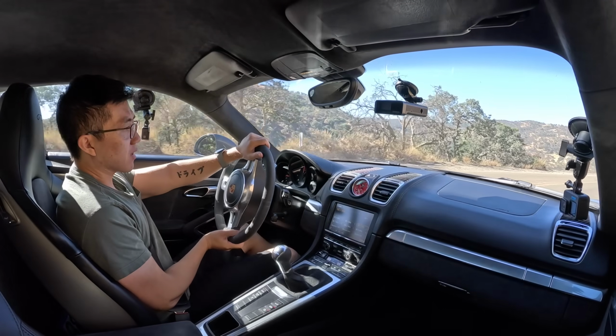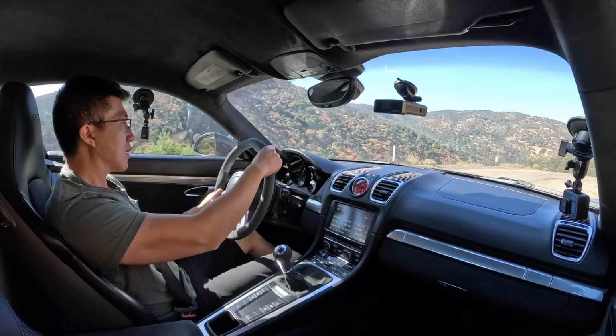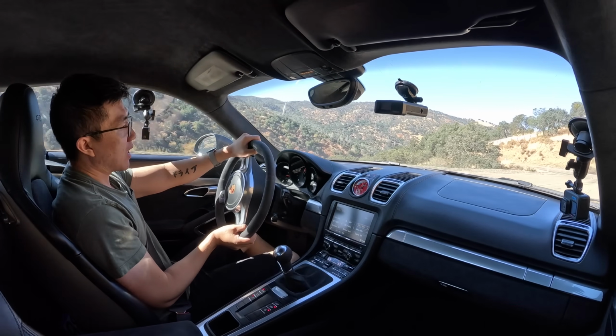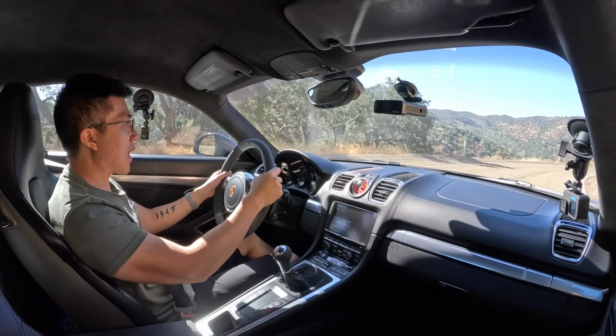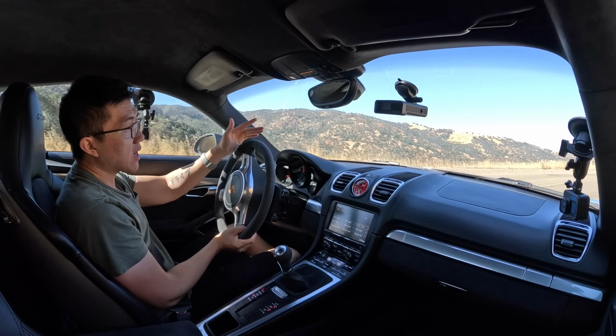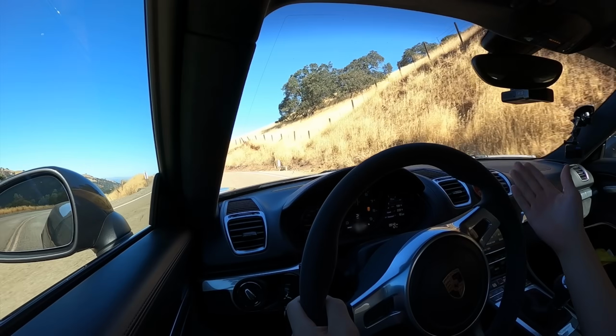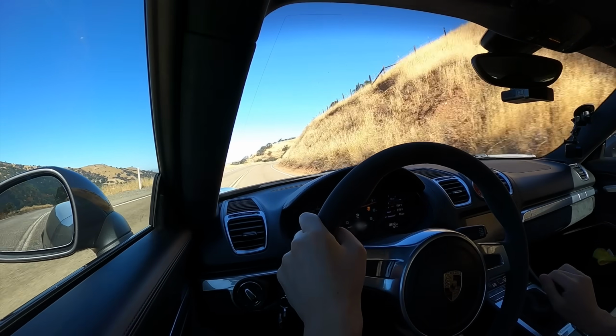This flat six makes a great sound, lots of induction noise. Steering is very, very light. I don't know how much of that is due to these all-season tires, but I know for a fact that the 718 or 982 generation Cayman, the later generation, has better steering feel than this.